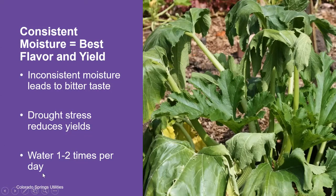Okay, so this is kind of a nice segue into this exact slide here. Vegetables do require consistent moisture. If you don't water them routinely, then they don't produce as many vegetables as you would wish, and the vegetables that you do get taste really funky. A lot of bitter taste is actually a result of inconsistent moisture in the plants. So the rule of thumb is that you really don't want to see your vegetables wilting. Once your vegetables have started to wilt, that means that their yield is going to be reduced and the flavor is going to start to develop off flavors.